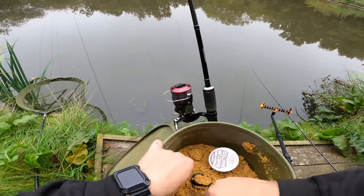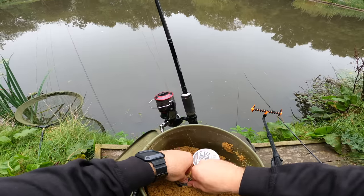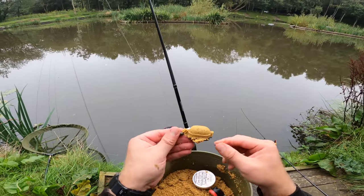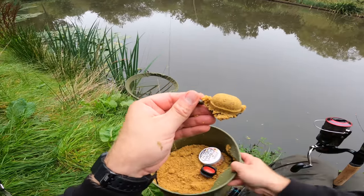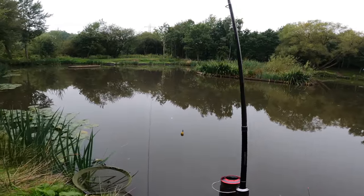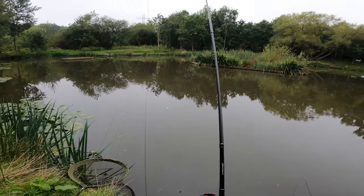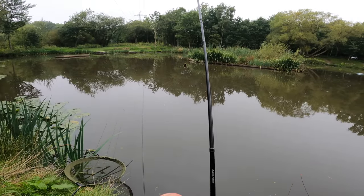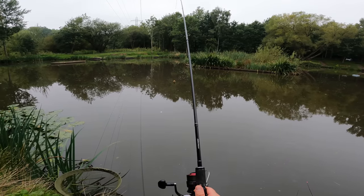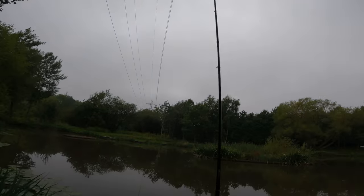When you tie in your method feeder hook links, make sure that they're no more than 3 or 4 inches long. That's so important when you're fishing the method feeder, that you have a nice short hook link. It all helps with the self-hooking aspect. You want a nice heavy feeder as well, even if they're small like these. These are 40 grams. So I prefer much heavier feeders. I would never use like a 20 gram feeder or anything like that, because I just don't think you get as good a hook up. So let's get this back to the island.